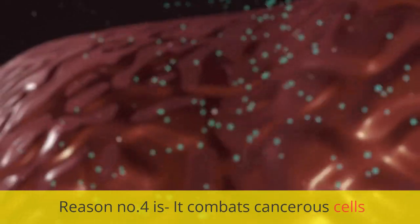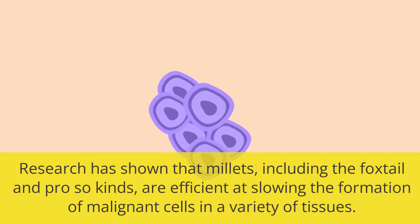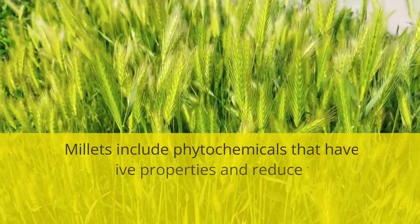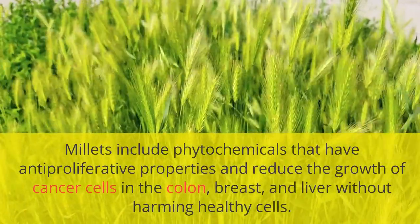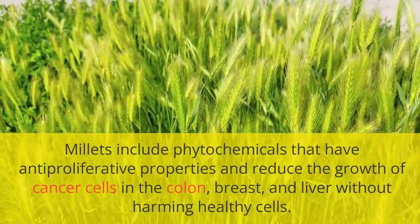Reason number 4 is it combats cancerous cells. Research has shown that millets, including the foxtail and proso kinds, are efficient at slowing the formation of malignant cells in a variety of tissues. Millets include phytochemicals that have antiproliferative properties and reduce the growth of cancer cells in the colon, breast, and liver without harming healthy cells.